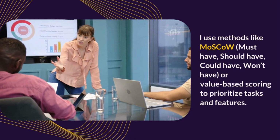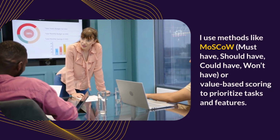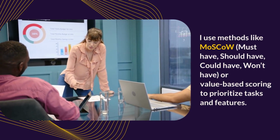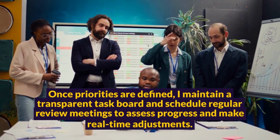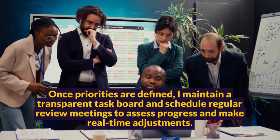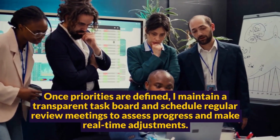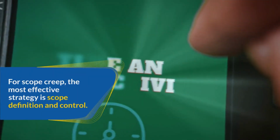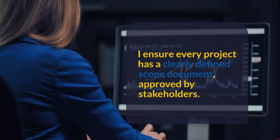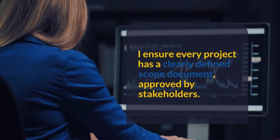I use methods like MoSCoW, must have, should have, could have, won't have, or value-based scoring to prioritize tasks and features. Once priorities are defined, I maintain a transparent task board and schedule regular review meetings to assess progress and make real-time adjustments. For scope creep, the most effective strategy is scope definition and control. I ensure every project has a clearly defined scope document, approved by stakeholders.